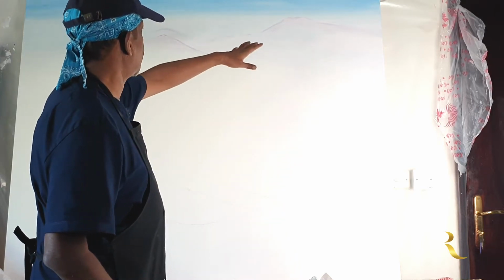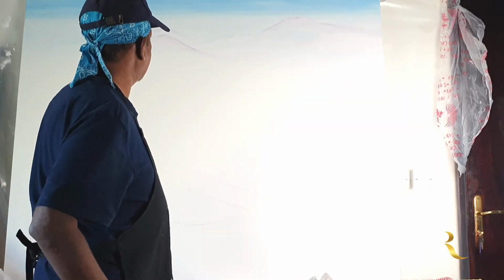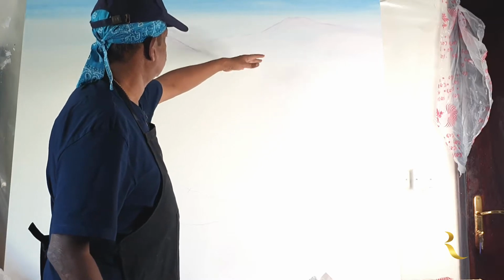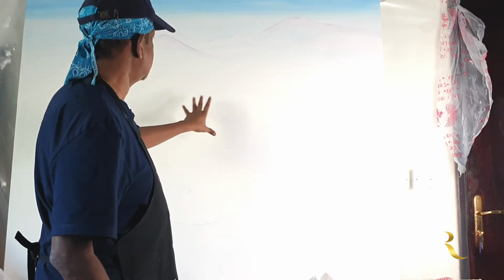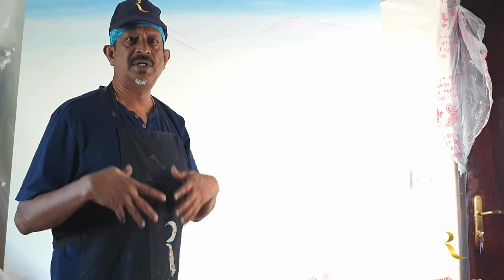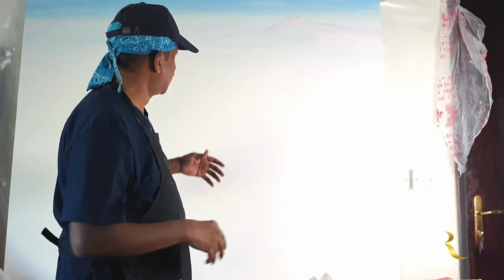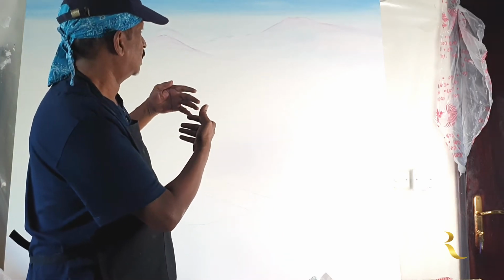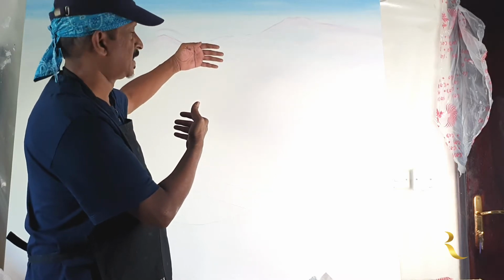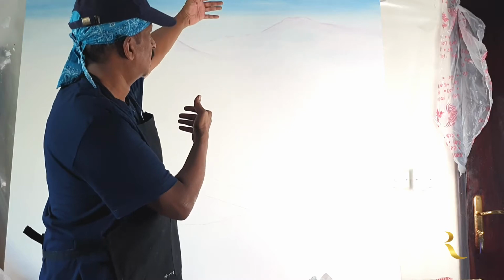Pretty happy about it, and I'm going to have some more blue coming in, and I will be working down, and I will leave this part, and the bottom part is going to be a bit more darker, and that will give me a good idea of how light the painting should be, the colors, the hues, as we move away into the distance.